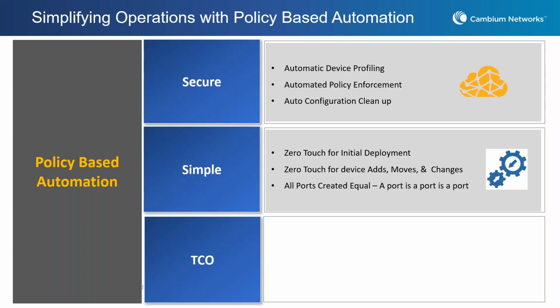Now, every port is created equal. If you create a policy for, let's say, video surveillance cameras, you can plug that video surveillance camera into any port you want, and the PBA will detect that device and automatically apply the configuration to the switch and to the port that that device was detected on. So no longer do you have to pre-configure ports ahead of time for these devices. If people want to automate the configuration, sometimes they'll pre-configure ports 1 through 4 for, I don't know, access points, and they'll pre-configure ports 5 through 8 for video surveillance cameras, and so on. You no longer have to do that.